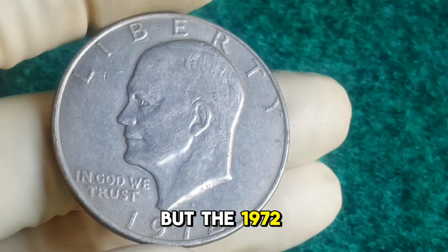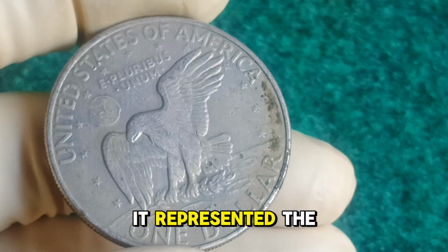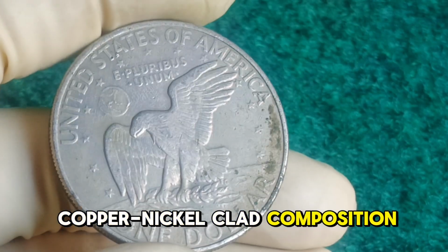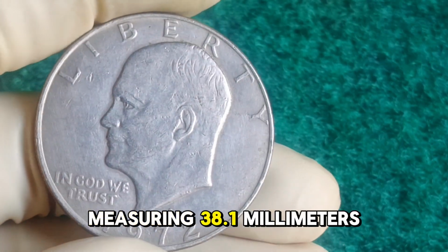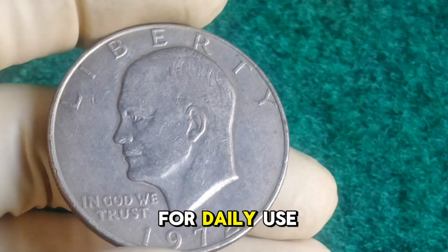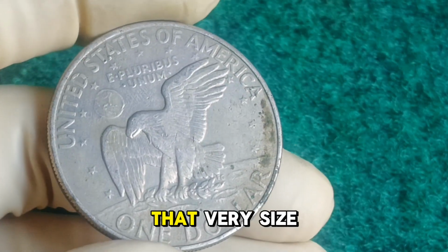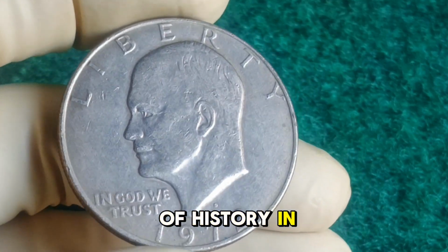But the 1972 $1 coin wasn't just about design differences. It represented the last era of large, heavy dollar coins in everyday circulation. Made of a copper-nickel-clad composition, it was significantly larger than modern dollar coins, measuring 38.1 millimeters in diameter. Many people found it too bulky for daily use, which eventually led to its discontinuation after 1978. However, that very size and weight made it feel powerful, like holding a piece of history in your hand.